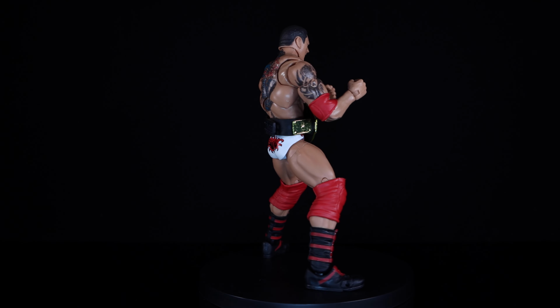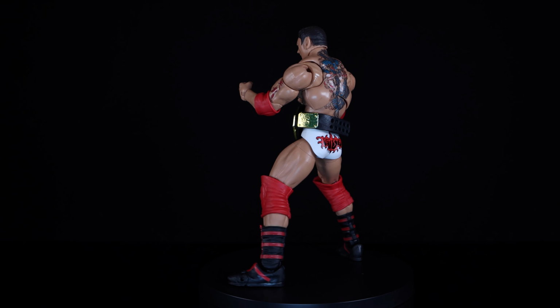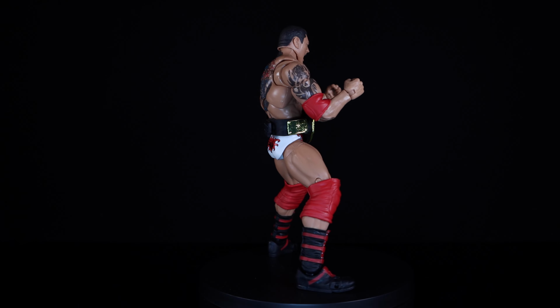Some things are a little bit outdated on the figure, like some of the articulations are a little choppy. It's a little weird, but overall, still a solid figure, and that's why he's at number 15 on my list.